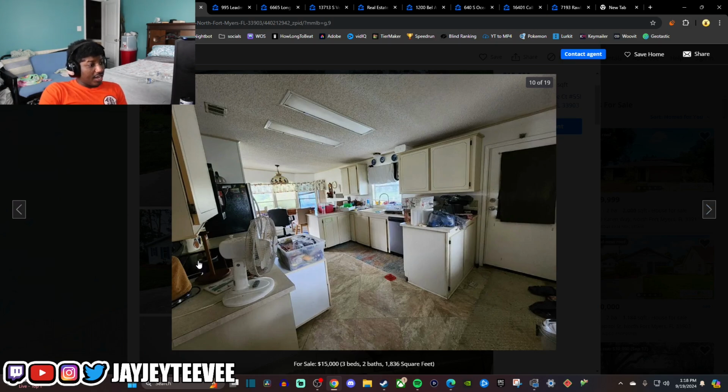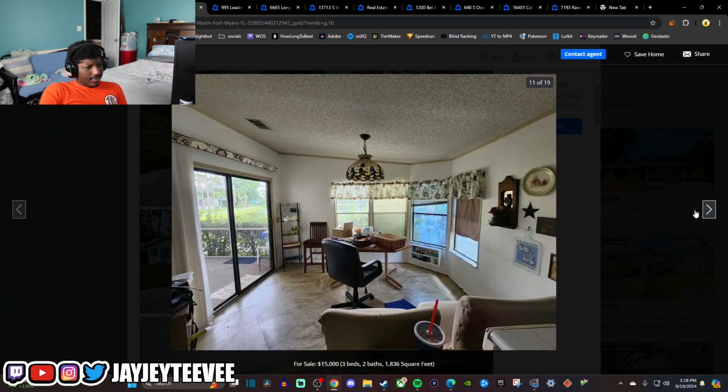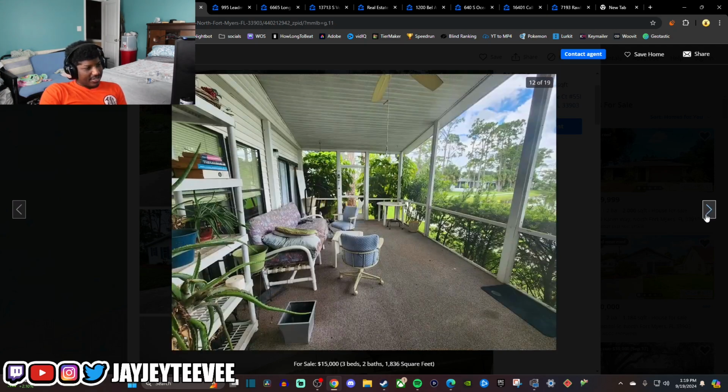Oh! The oven's right here! Oh, yeah, we're good. Oh, yeah, I like this. Oven being next to the fridge makes a lot of sense in my head. Dining area. It's not bad. I just wish it was a little, not this, but that's fine.